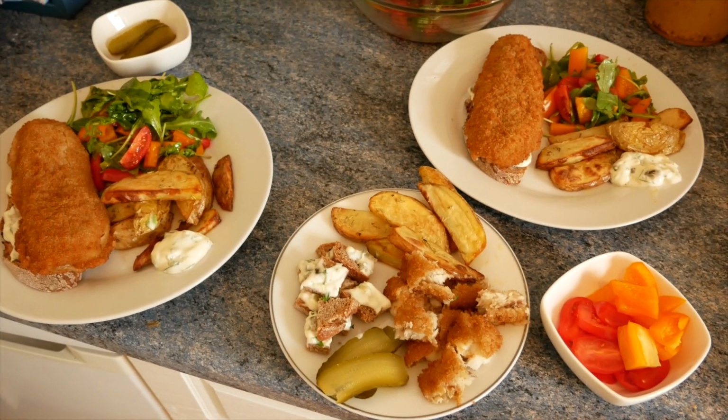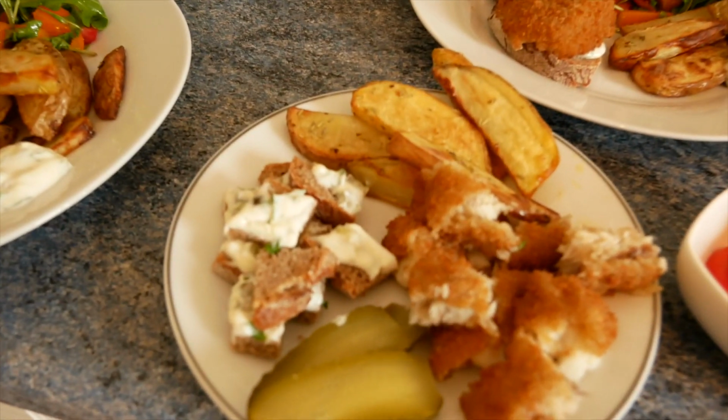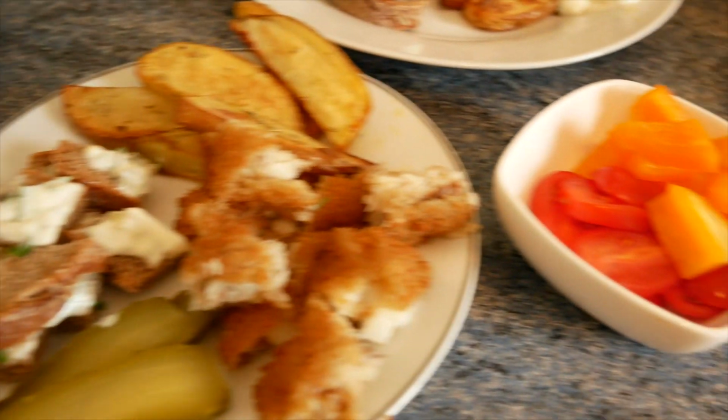So here are our finished fish finger sandwiches. Ben has a little bit of a deconstructed version here and a little side salad.